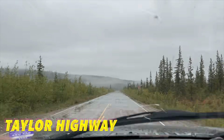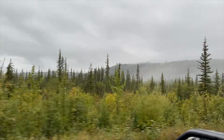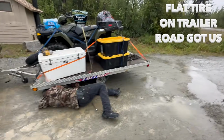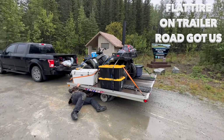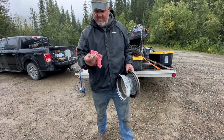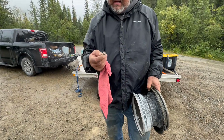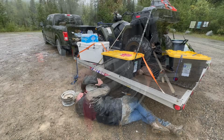This is a rough road. This is what happens when it's crappy weather and it's raining and you have to go to a different place than you're used to. My tire is destroyed. And then, if that's not enough, the lug nut would have come out. And why? I don't know. It doesn't look stripped. That's what our tire looks like. Well, let's hope this is far enough.